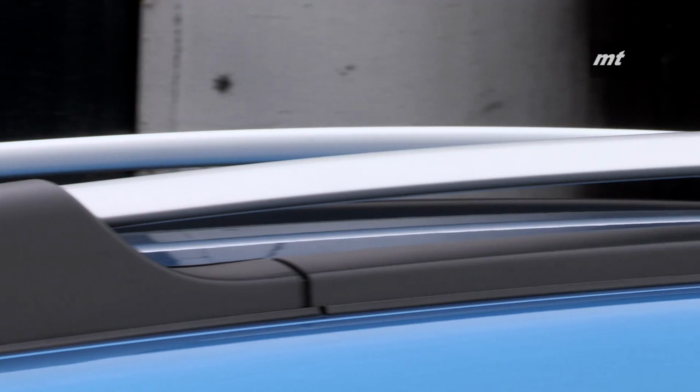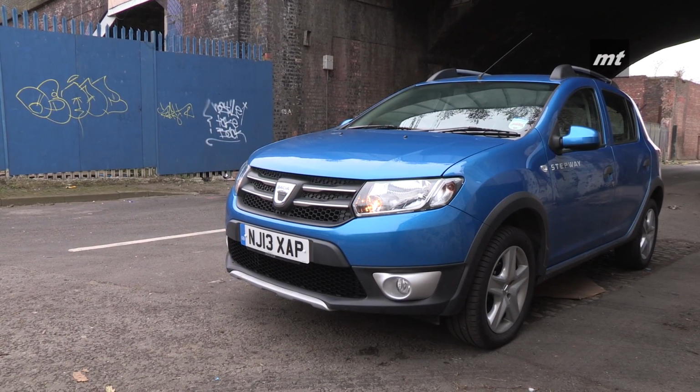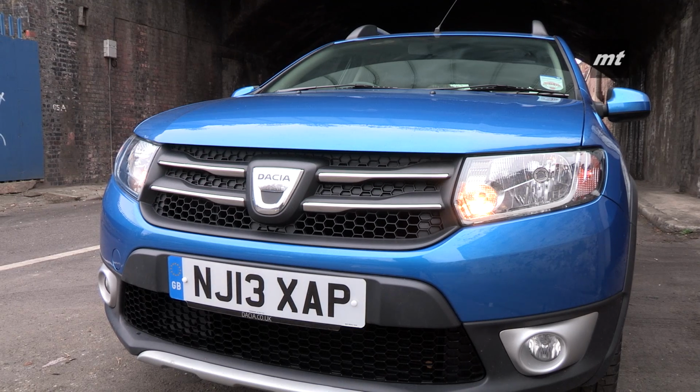The Stepway is more chunky and boxy than its standard counterpart, thanks to extra cladding and chrome roof bars. It's also 40mm taller than the normal Sandero, which helps to give it its crossover style. Still, its SUV styling is just that, because this car isn't offered in four-wheel drive.